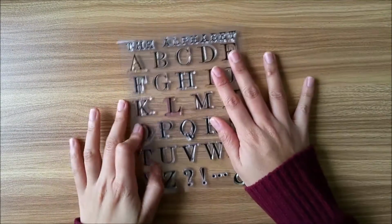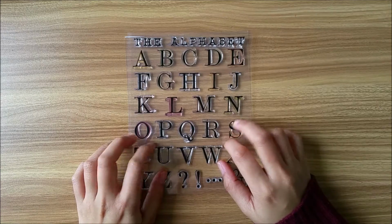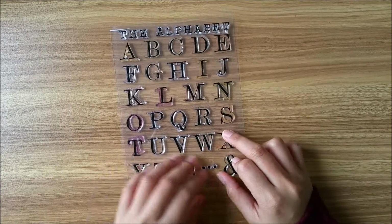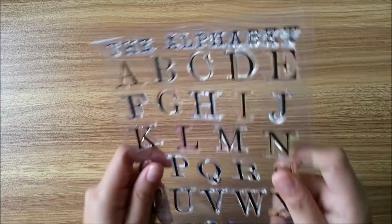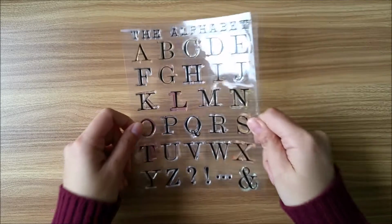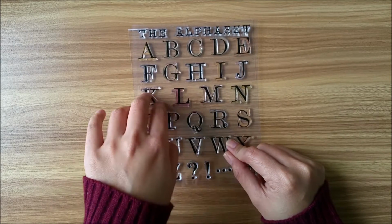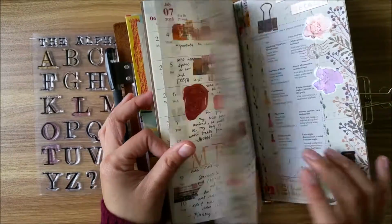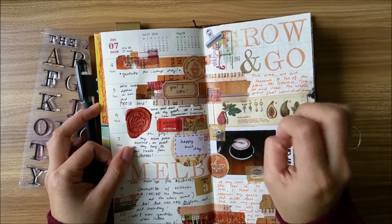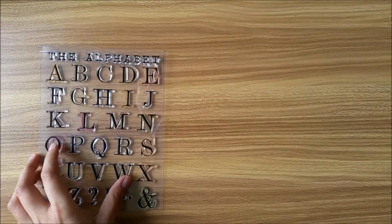Then I just bought this one recently. This is an alphabet stamp. I got this in the Reject Shop, I think, or in Target, or Big W. Not that sure, so I'm going to link that in again. I haven't found a proper container or storage for this one yet. I've just bought it recently, and it's awesome to give that dimension in pages. It has this random pop to the page because it's really huge, which I like, and I've been experimenting with it for a while.